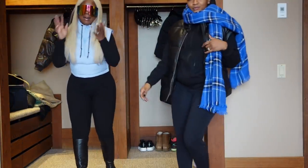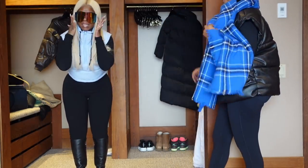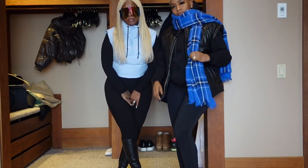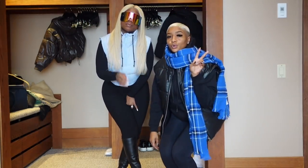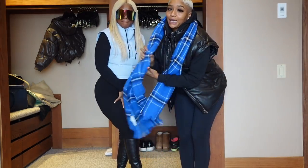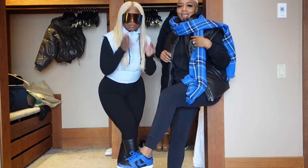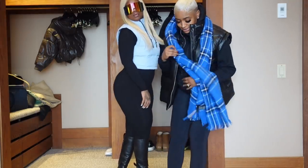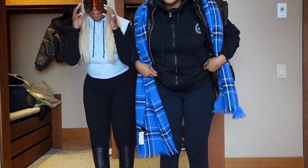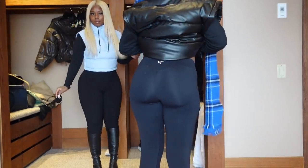So this outfit is from Just Live XOXO. Boots are from Valentino. Glasses, girl boss gear. This is our matching blues, hints of blues. My scarf is from H&M. My jacket is from Forever 21. And y'all know that I of course have to put on some sneakers with everything. Oh, and then the rest of my outfit is Parker by Peyton. Parker by Peyton fleece jacket and Parker by Peyton leggings.